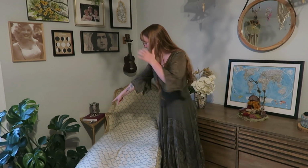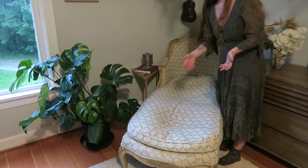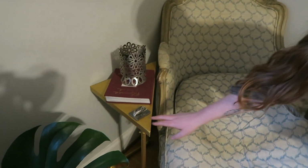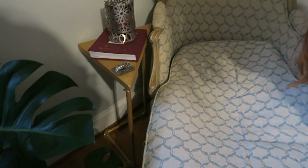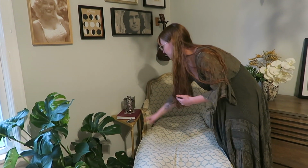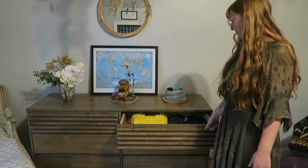And then this little triangle table over here is actually inspired by a piece that I saw on Urban Outfitters, and I didn't want to pay like $30 for it, so we just got this piece of scrap wood, and then painted it gold and put it on these connectors. We got all of it from Home Depot, and I think we made it for $15 altogether with all the materials. So I just keep my Florence Welch useless magic book on there, an incense burner, and an old candle. And then over here I have my dresser where I keep a lot of my t-shirts.